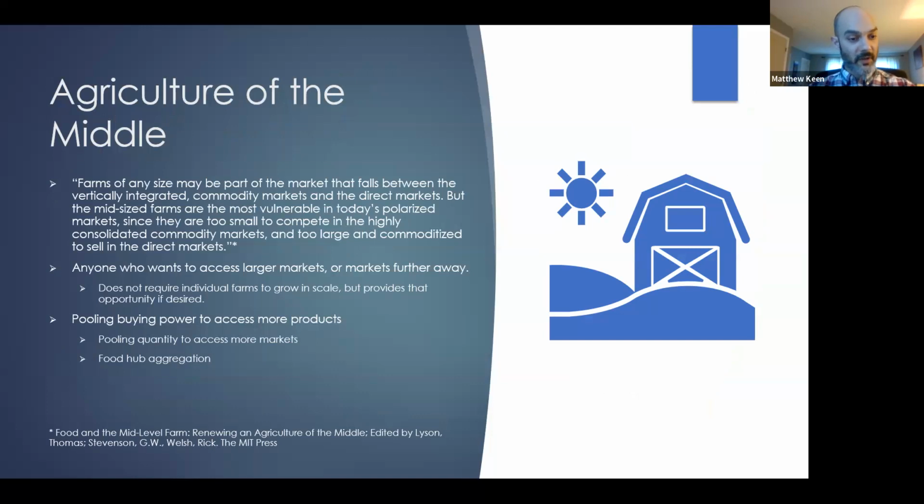There's a quote I want to go over here, and this is from a paper called Food and Mid-Level Farm, Renewing an Agriculture of the Middle. And it says that farms of any size may be part of the market that falls between the vertically integrated commodity markets and the direct markets. But the mid-sized farms are the most vulnerable in today's polarized markets, since they are too small to compete in the highly consolidated commodity markets and too large and commoditized to sell in the direct markets.